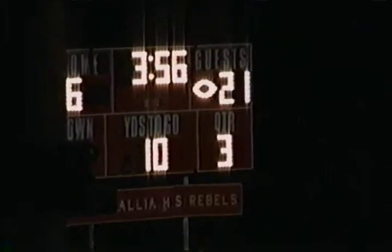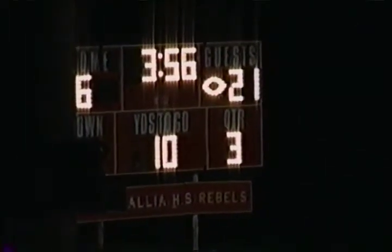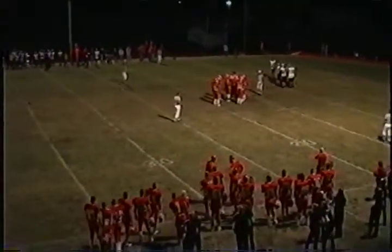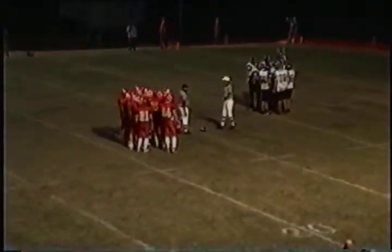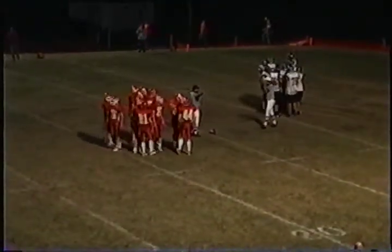So to start the second half, both teams have extended drives deep into the opponent's territory, only both to fall short. So the Oaks will take over the football at the 15-yard line. It'll be first and 10 for them.